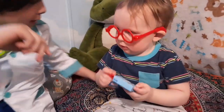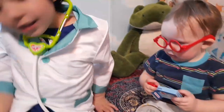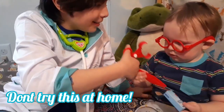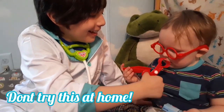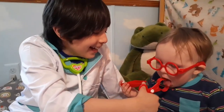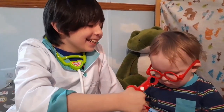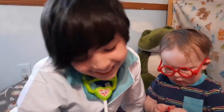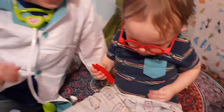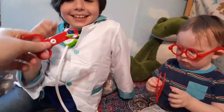Now we're gonna check it. Give me your thumb. Don't grab his little lip. Ella, no. I wouldn't recommend doing that with those. But of course, Ella has to do the most. So give me your tongue. Definitely don't use these to grab your little brother's tongue.